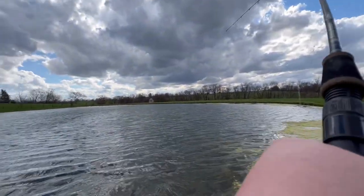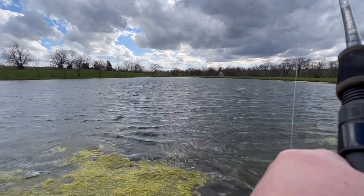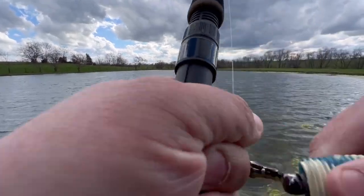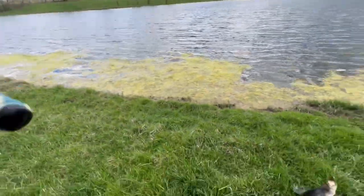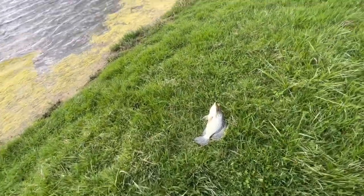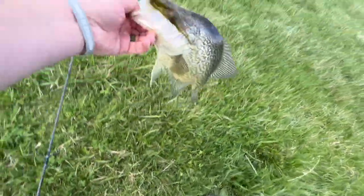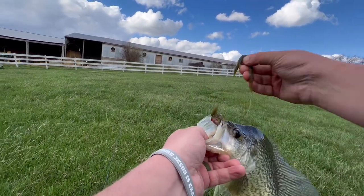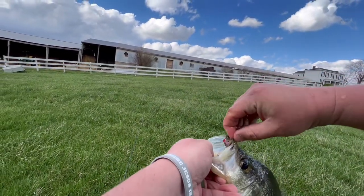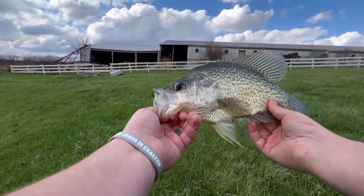So here you go. These bluegill are just destroying this thing. There we go. I think it's a bass, or what is that? Oh, big old crappie. Huge crappie. Oh my gosh. Let's freaking go. Look at this crappie. Oh, heck yeah. I mean, absolute monster slab of a crappie.